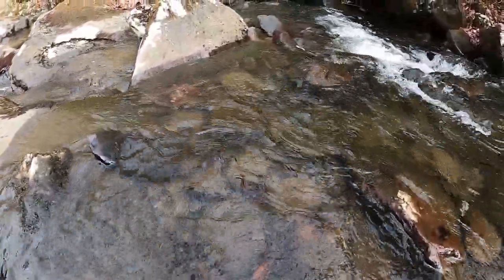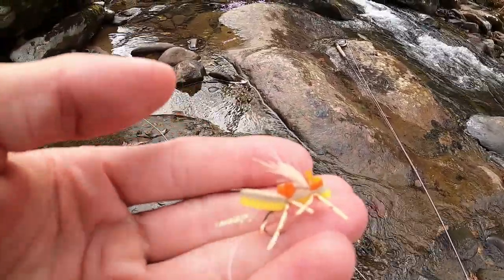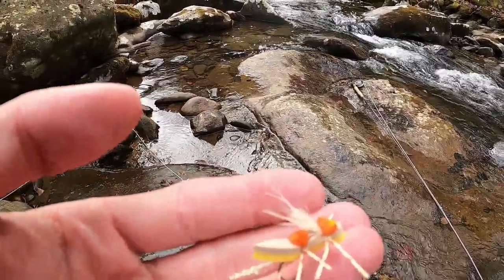And there he goes. Okay, guys, that fish actually came on the little chubby. Awesome way to start the day. Haven't been out long at all. But that's one trout. We're gonna keep doing this for a little bit and see what happens though.